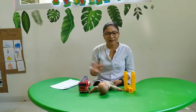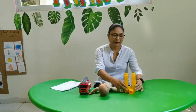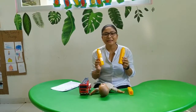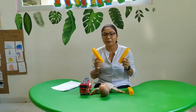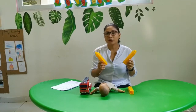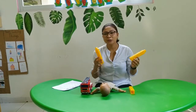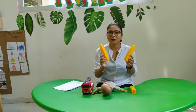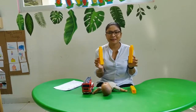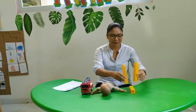Alright, so I have three kinds of toys on my table. I have these. These are blocks. I love playing with blocks. And also, I use them to count 1, 2, 3 until 10. They are very useful. Blocks. Can you say blocks? Good.